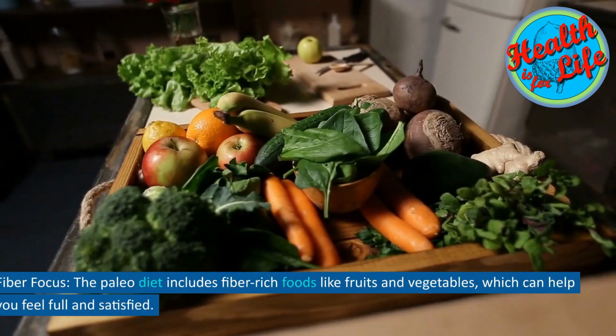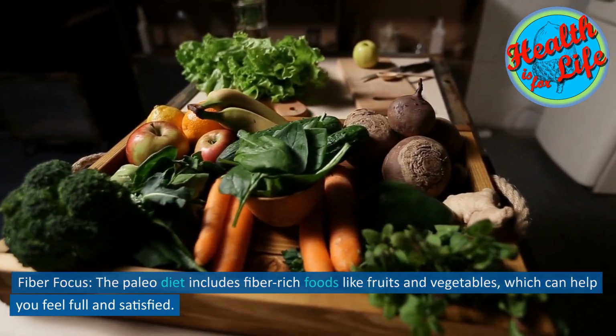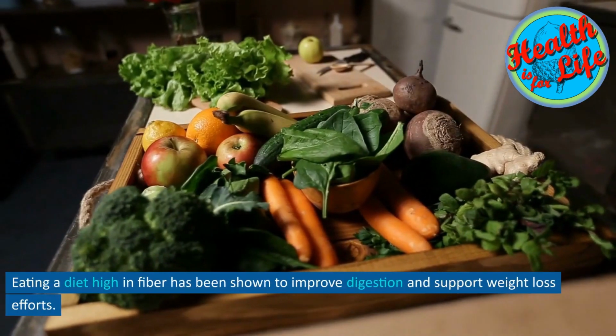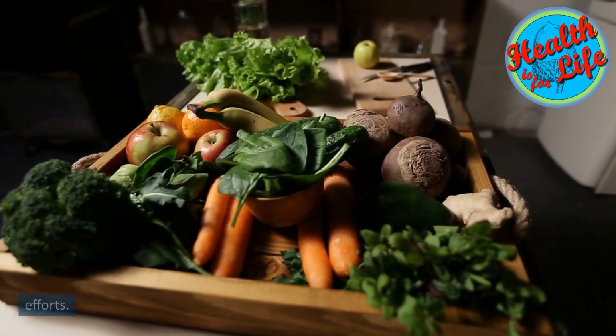4. Fiber focus. The Paleo Diet includes fiber-rich foods like fruits and vegetables, which can help you feel full and satisfied. Eating a diet high in fiber has been shown to improve digestion and support weight loss efforts.